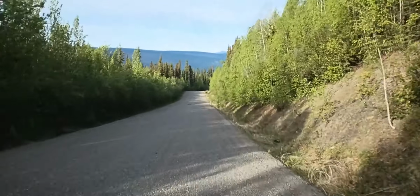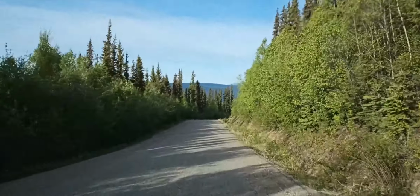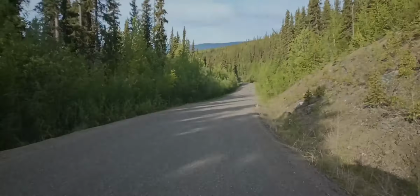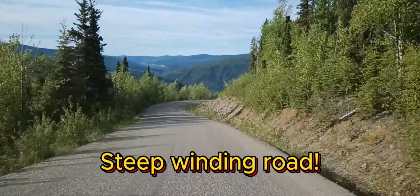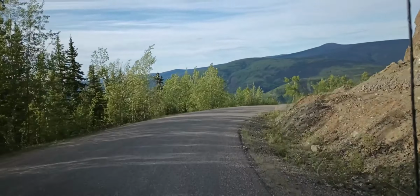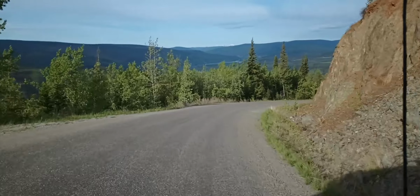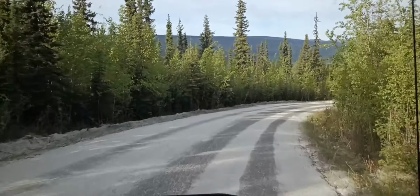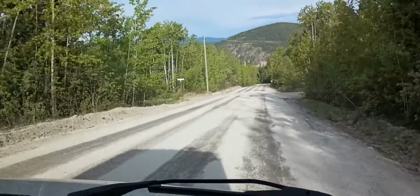Heading back down the mountain from the dome. This is all sand on the road, probably left over from winter. Imagine this would be quite the road in the winter. There is people living up here.